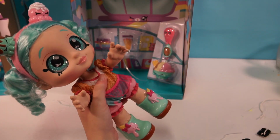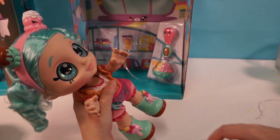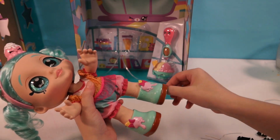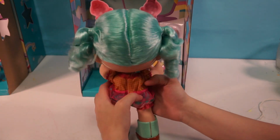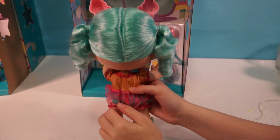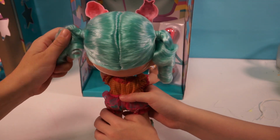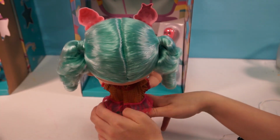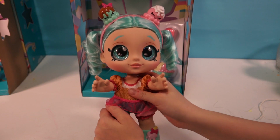We should probably take this off. Yes, I was just thinking that, so let's get that off. There we go. And try to be careful doing this, because they can snap. There we go. Alright. So let's see, what else? Her hair has two cute little curls, pigtails. Oh yeah, I didn't even see that. Very easy. And it's a very beautiful blue, like aquamarine blue. And her hair is so soft. Is it? Oh, it is soft. Very. So nice. And I'm impressed with how good her hair looks too, because sometimes you'll get a doll and they just look like a hot mess until you fix it. Yeah, that's true. So she is adorable.